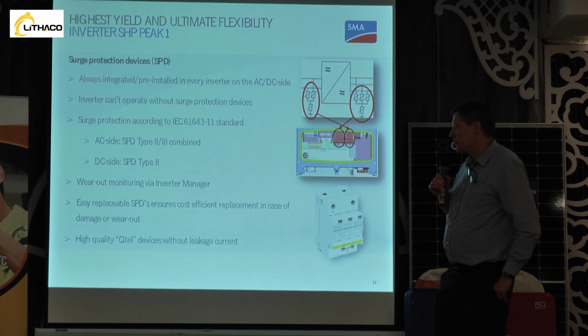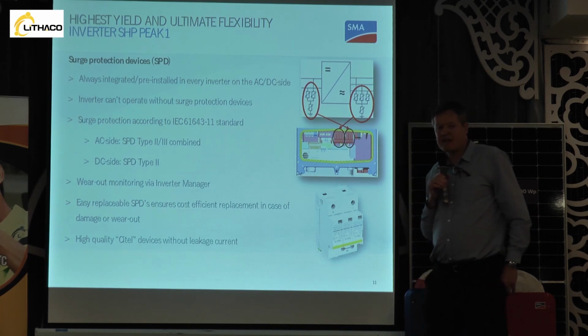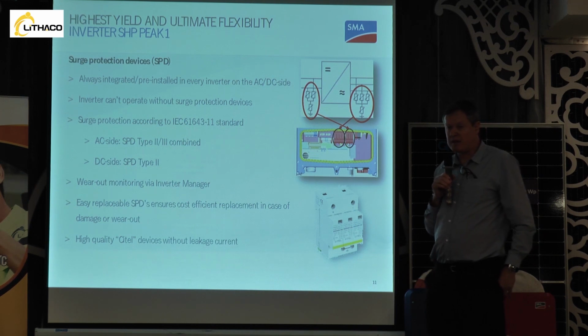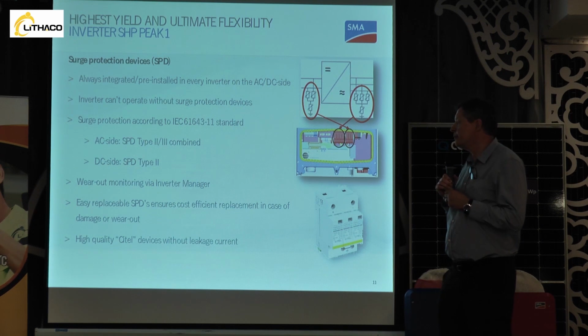Yeah, next one, please. So we also have surge protection devices as an option. So AC and DC surge protection is optional, but also inexpensive.